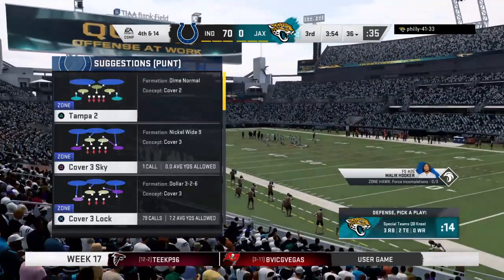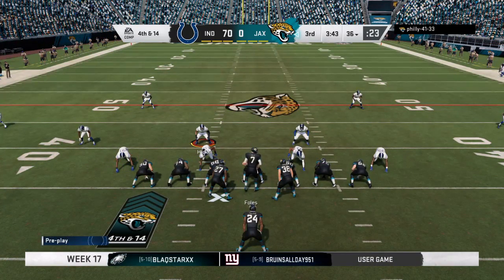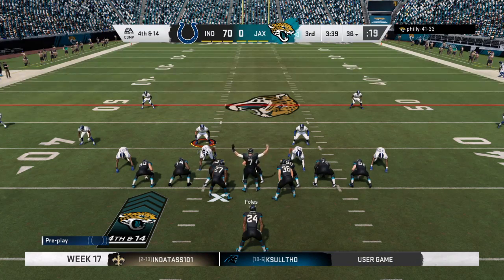It's 4th down. Here we go. 180. Double tight, guys, double tight. Even. 4th down, even. Mike 7. I got him.